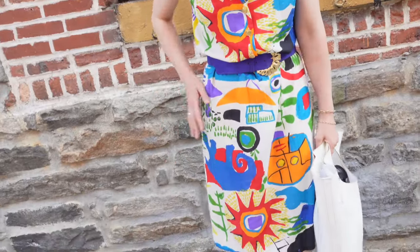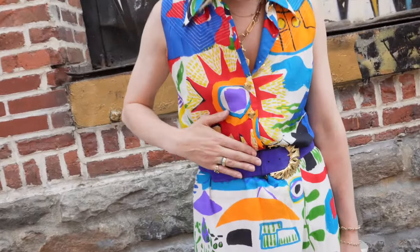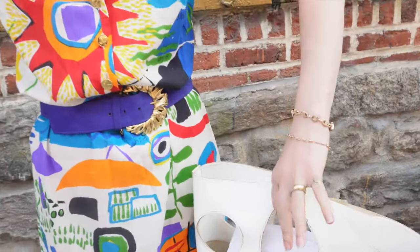This is a Ken Scott 1960s dress. It's got a really cool mid-century kind of modern art print. YSL belt and YSL scarf. Okay, let me see. Celine glasses. These are more contemporary. Vintage. Gold, everything.